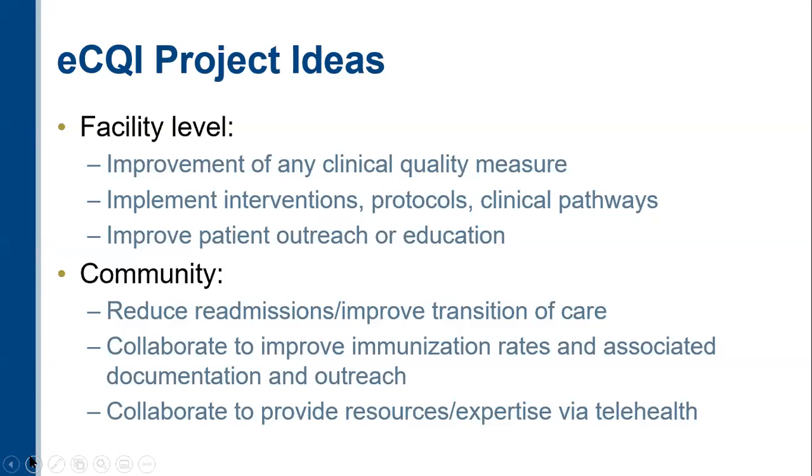So a little combo of that with the home blood pressure monitoring program. Obviously, it will improve our hypertension numbers, but we are also educating our patients and doing a little different form of outreach and empowerment with those patients. You may want to look at community outside the walls of your organization. So looking at reducing readmissions or improving transitions of care. When patients are discharged either from the ED or the inpatient setting, maybe you want to improve what that looks like from your care team's perspective and improve those follow-up rates.